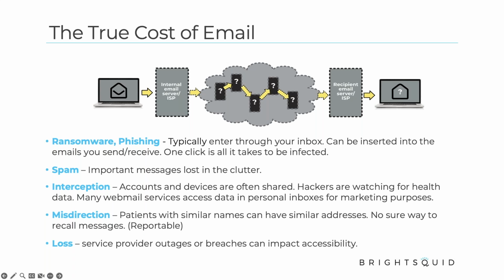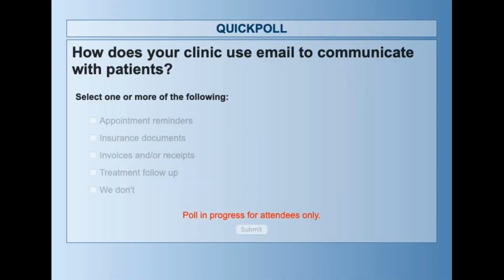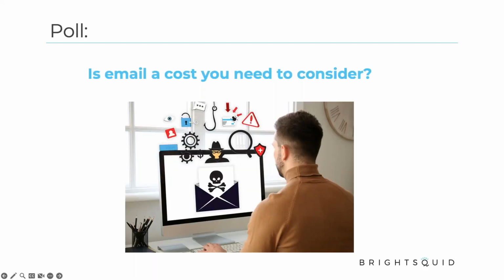We'll move on to the poll question here. Just let us know. And again, anonymous, no judgment. If you're going to use email to communicate with patients, there are loads of stories about people sending email to the wrong recipient that can't be recalled. There's the big one in Calgary a couple of years ago. The doctor's Gmail account was hacked. There were 7,000 patients connected to that email account. You want to make sure that email is really not causing a risk in your clinic. So let's look here and see what the results say.